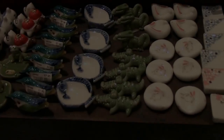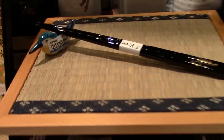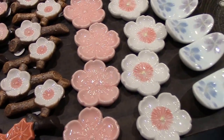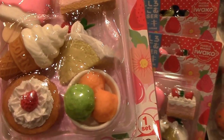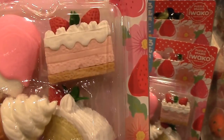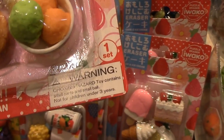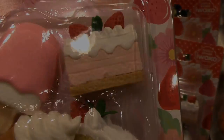Cool. So here in America, we have a spoon rest. This is a chopstick rest. That is so awesome. Look at that. All kinds. Rest your chopstick on it when you're not eating. So cool. Okay, look at these erasers, and they are food erasers. How cute. I think I'm gonna get them, put a little magnet on the back, and stick them to my refrigerator. They are just so awesome. Lots of detail, and the paint job is great. And yes, I'm gonna get a couple of packs of these. That is so cool.